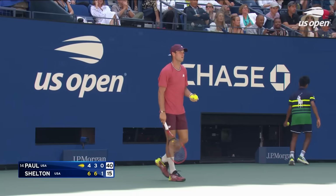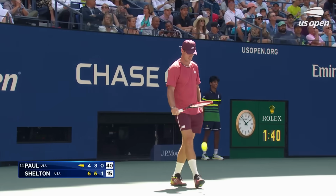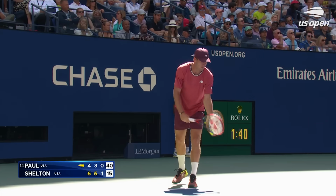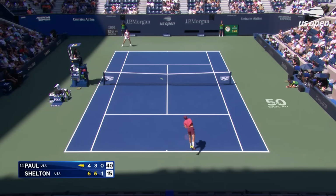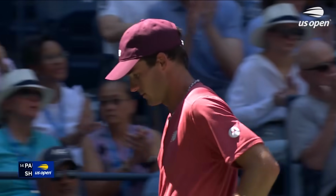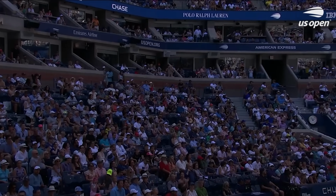Looks like Aaron Rodgers is the quarterback for the New York Jets. He's local now in the New York scene. Yeah, nicely done. Tommy Paul cuts off that ball coming down the line.